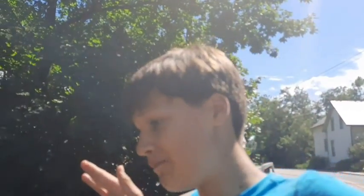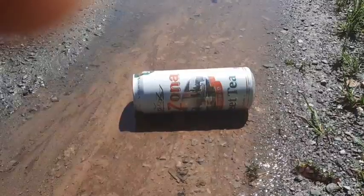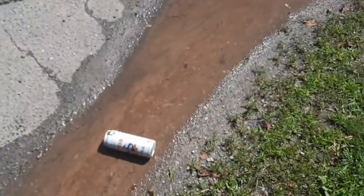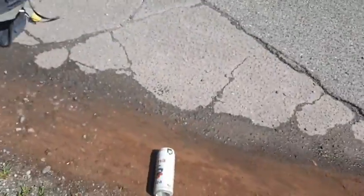So we're going to take a ride over to the Frenchtown Park and basically see how that water is. But you can just see how bad the river water and the spot water is. So I doubt the park water will be any better, but let's see. Someone left their Arizona iced tea here in a puddle. Fortunately, I'm not going to pick it up because I don't feel like it.